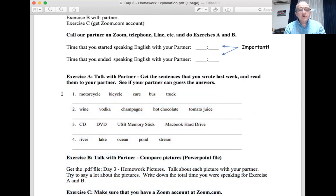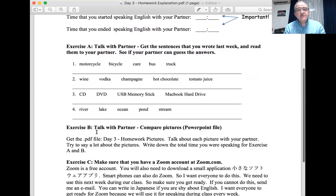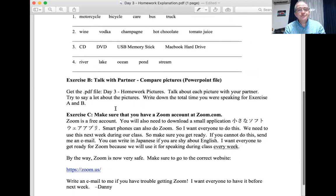So partner A will read 2 sentences, 1, 2. Partner B guesses which word. Then you change. And partner B, read your sentences, and A, try to guess the word. Now that should take about between 5 and 10 minutes.